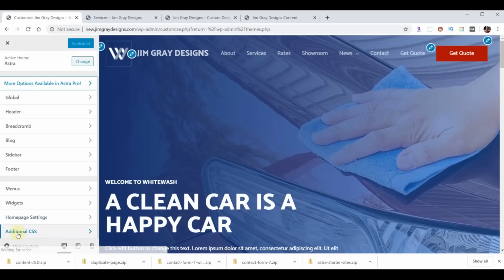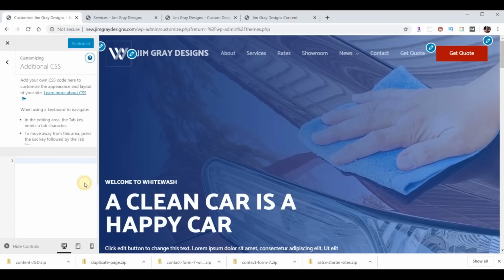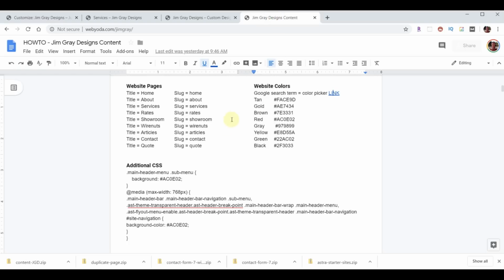called Additional CSS. We're going to choose that, and you can close this big box so it's not in the way. And we want to put the code in here that's going to fix this. Now, that's the easy part. We're going to go back to our content. Just under what we were looking at is the additional CSS.